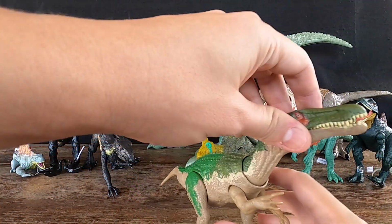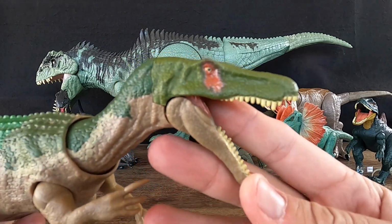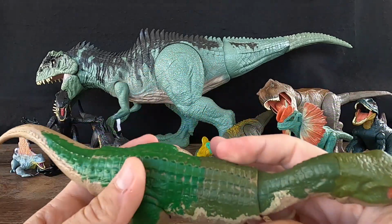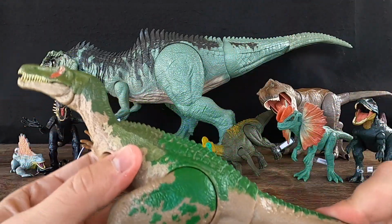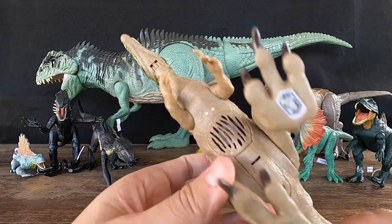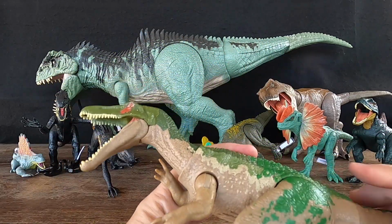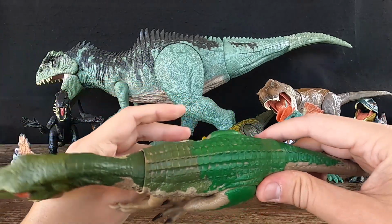4. Baryonyx. This dinosaur lived about 125 million years ago during the Early Cretaceous period. Baryonyx might not be as well known as some other dinosaurs, but it's definitely an amazing creature to learn about. Baryonyx was a special kind of dinosaur known as a theropod. It had a long and slender body with a narrow snout, kind of like a crocodile. Its most distinctive feature was its huge claw on each hand. These claws were perfect for catching fish, which was Baryonyx's favorite meal.